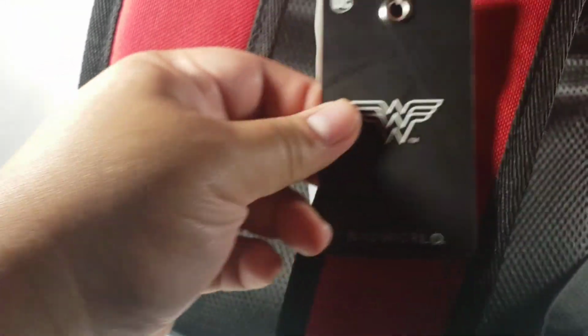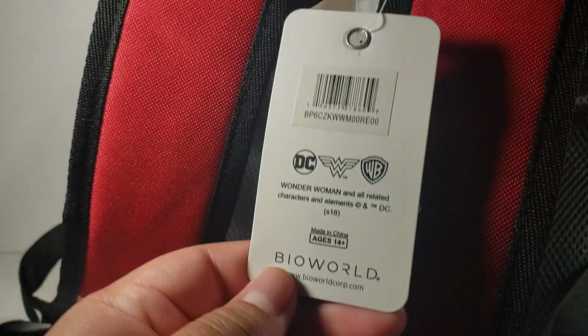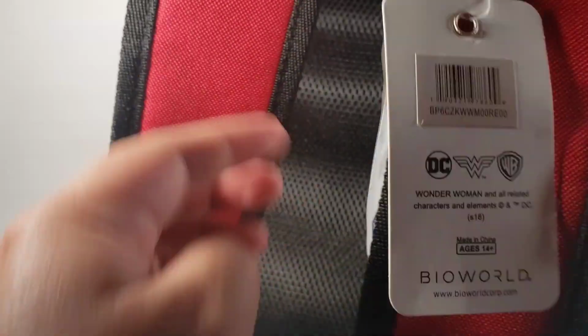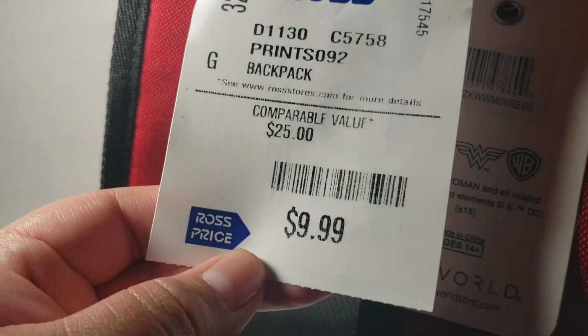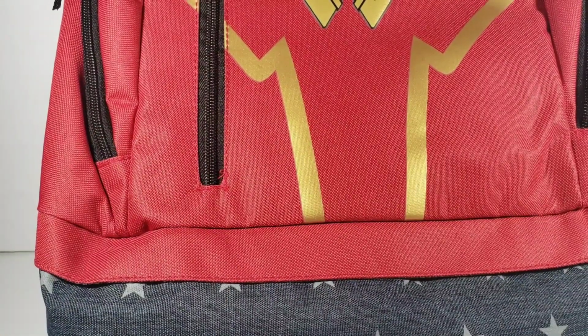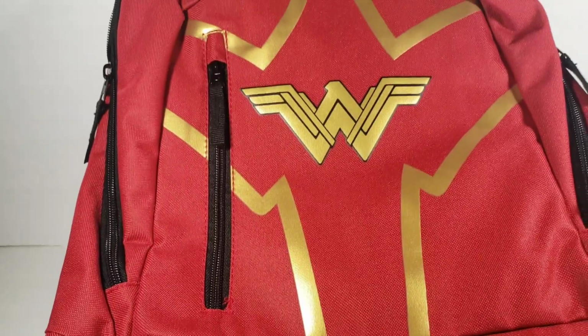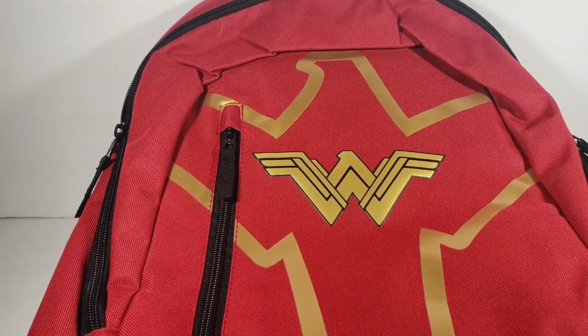This is from Bioworld. Sorry about that. This cost me, where's the price? Oh, there we go. Look, $9.99. This one, the Wonder Woman backpack. Put them right down to the other one. This Wonder Woman backpack, $9.99 plus tax.